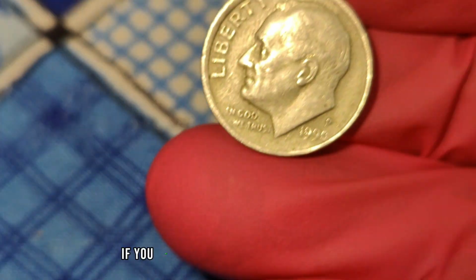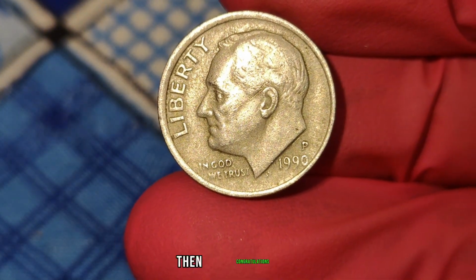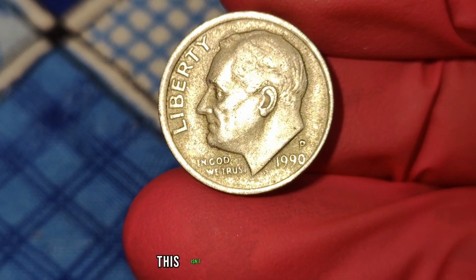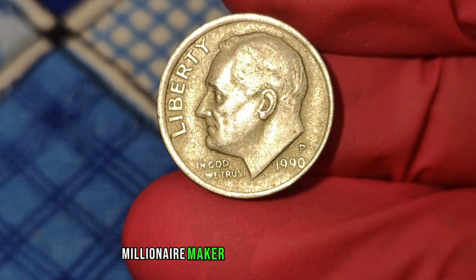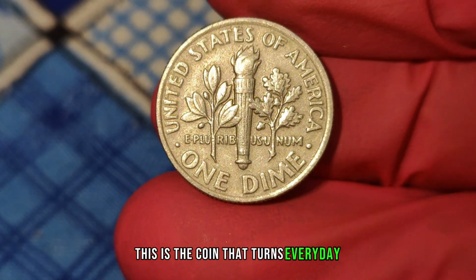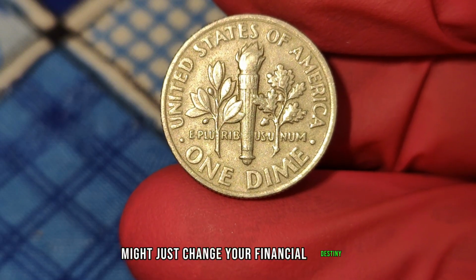Next up, if you are holding on to a Roosevelt dime from 1990 with the coveted P mint mark in extra fine condition, then congratulations, you may be holding a once-in-a-lifetime treasure. This isn't just pocket change. This is wealth disguised in silver. This is a secret millionaire maker that the coin world is buzzing about. This is the coin that turns everyday people into overnight legends. Stay with me, because what you are about to learn might just change your financial destiny forever.